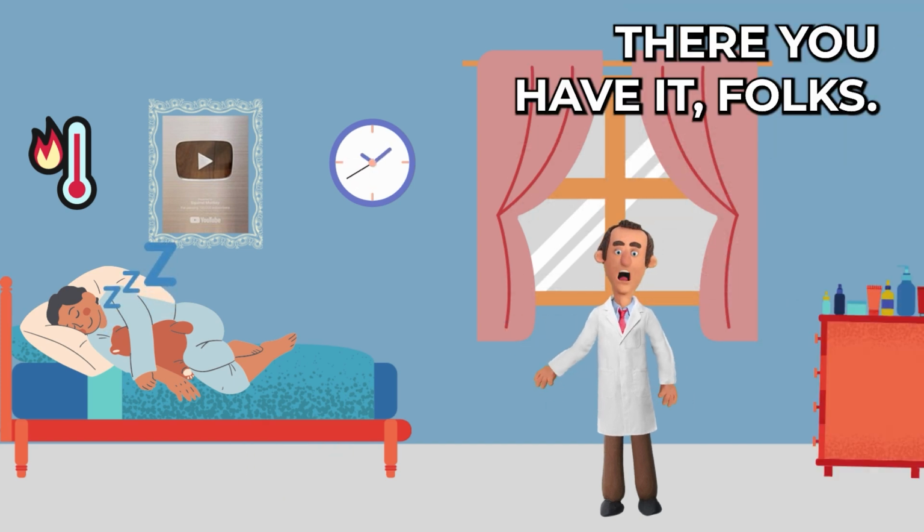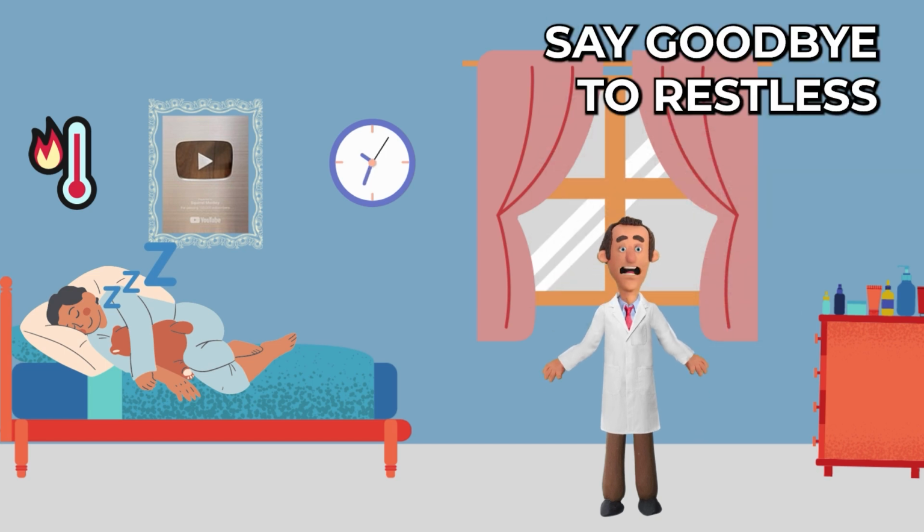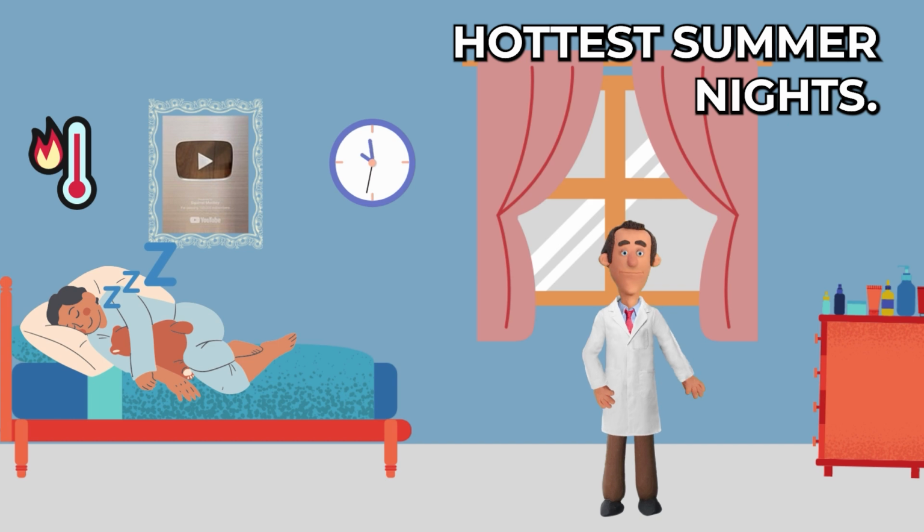There you have it, folks, our top 5 healthiest ways to sleep in the heat. Say goodbye to restless nights and hello to sweet dreams, even on the hottest summer nights.